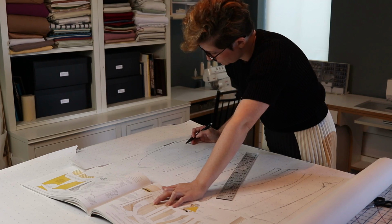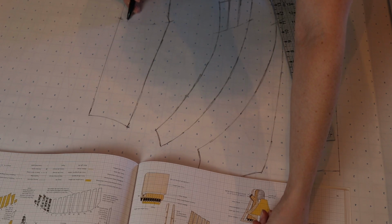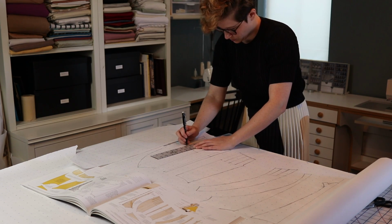Now, I always choose to take the pattern directly out of the book as well. I could measure it in the book and make some guesses as to how it's going to fit me, but it's just so imprecise, and it makes so much more sense if I'm able to measure it when it's in its full form.